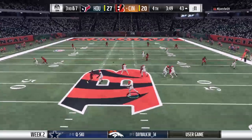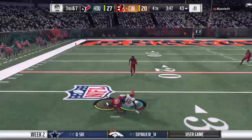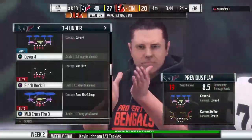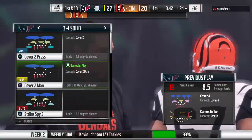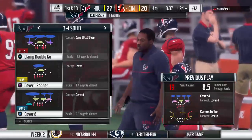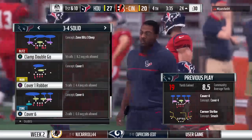Operating from the gun, Dalton. Got a man, it's Ross, complete. And he gets the first down here as he's taken down at the 24. They call it a gain of 19, and it moves the chains.